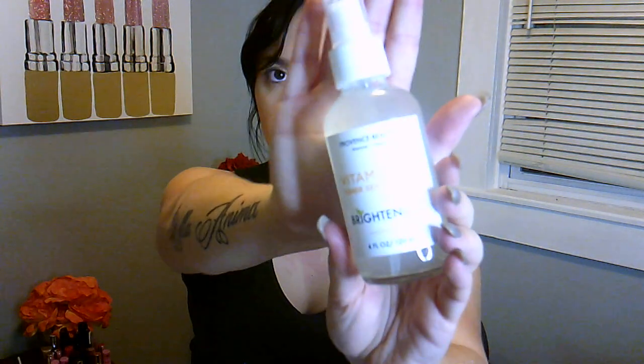Next item. I got a new spray. I saw it last time I was there and I didn't get it. I saw it this time and I got it because it's just staring me in the face and I want to try it. So this is a brightening one, by Province Beauty, and it's natural and vegan. Oh, it's not a spray, it's a toner serum. This was $5.99.